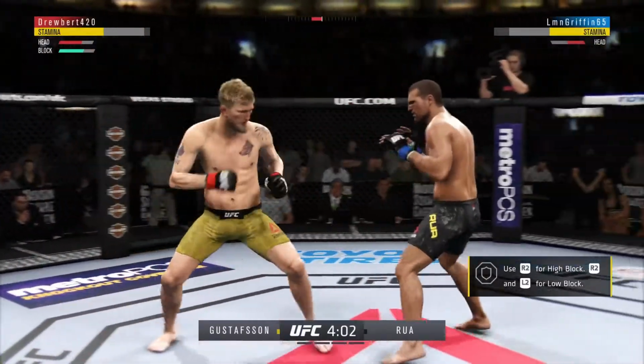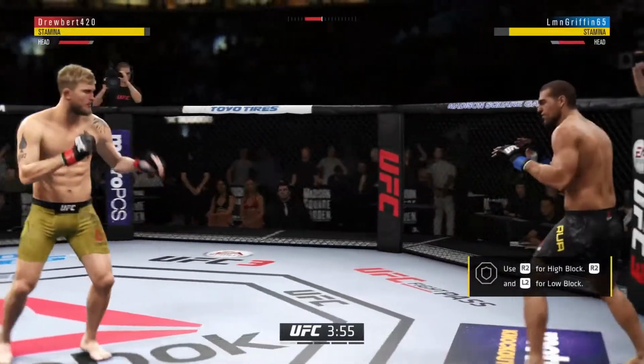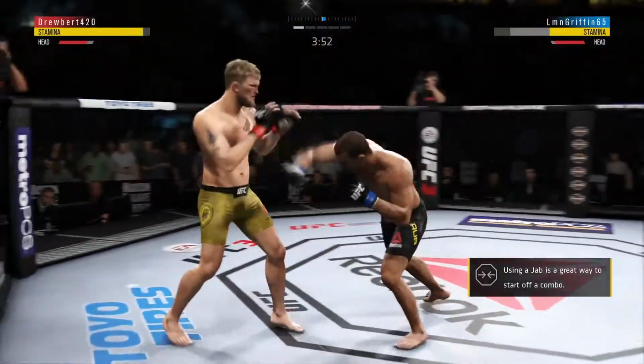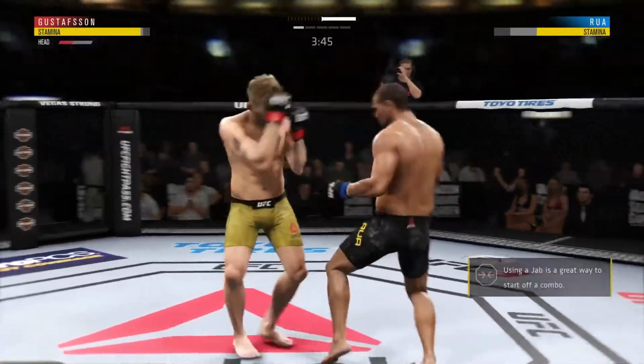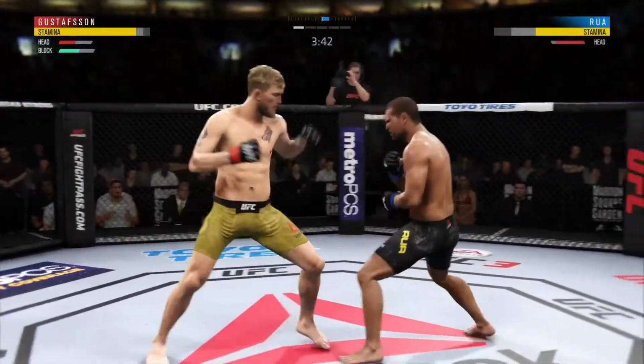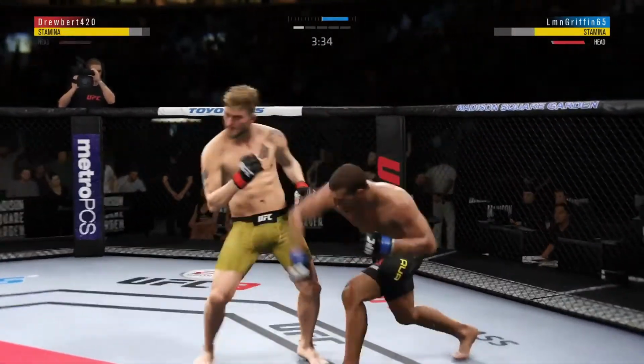And now starting to snap off that jab. And there he swung with a haymaker. Oh, he got cracked with the jab there, Joe, and his head is firmly on the center line, the one place it really can't afford to be. He's showing some vulnerability here by leaning right into his opponent's range. Let's see if he can make some adjustments here.